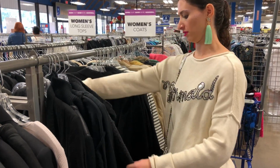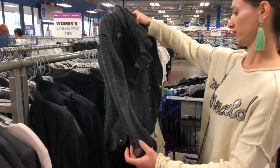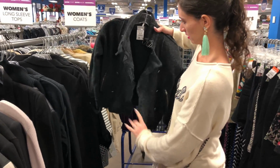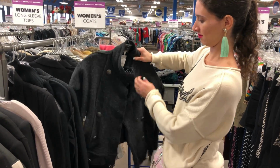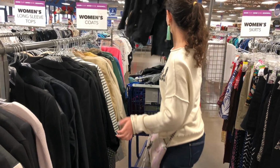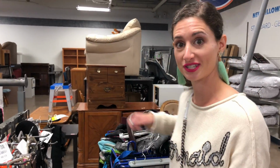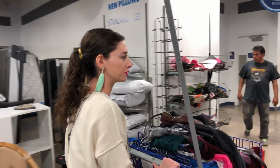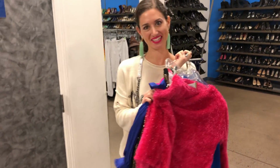Ooh, Free People. This is pretty cool. Oh, and this just came out a couple days ago onto the floor. I know it's gray, but it's so cool. All right, who's ready to try some stuff on? To the dressing rooms we go. All right, I'm heading in to try some stuff on. Let's see what works.